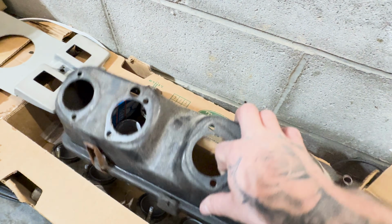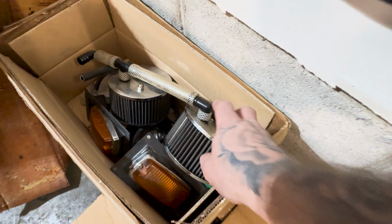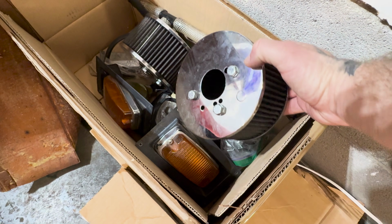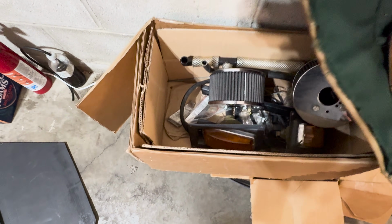But we get a lot of extra goodies. I'm not sure why. There's a spare air box, spare shifter surround. These air cleaners don't look like they'd fit on the carbs, so I'm not sure why they're here. The carbs are over here. There's an extra set of them.